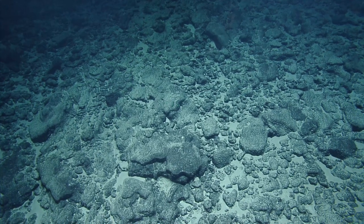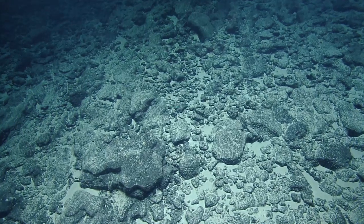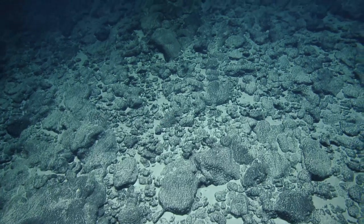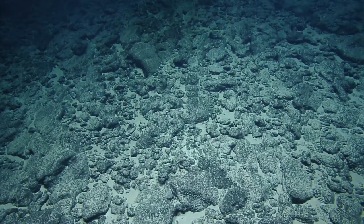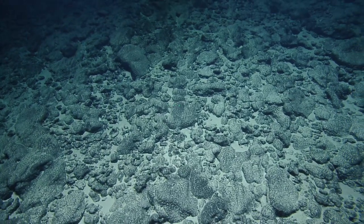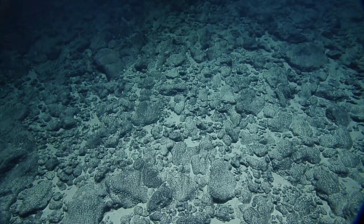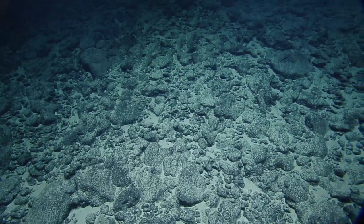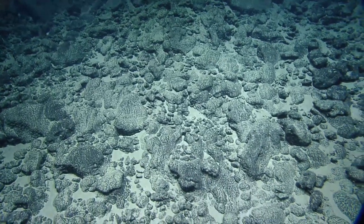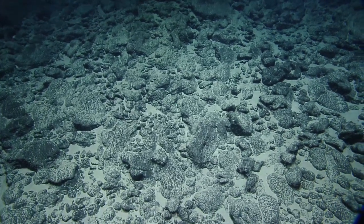Any chance on playing with the slurp hose anymore and see if it comes through? Or do you think we're stuck? Yeah, we can play with it again. For sure. Since we're just going to be driving for a little bit, I don't think there's going to be anything to sample in the mid-water area for a minute. Okay. We're working on that slurp.